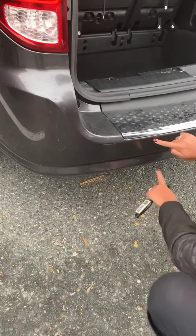You can't see the dent. Is that what you're saying? You can't see the dent. It's literally from here to here, exactly where the crack is?